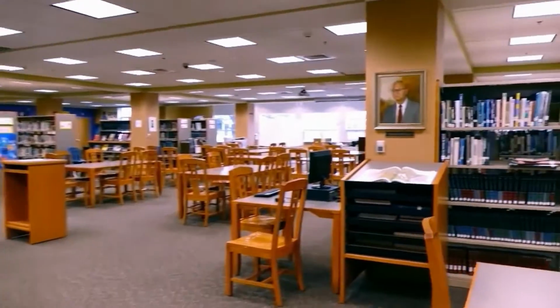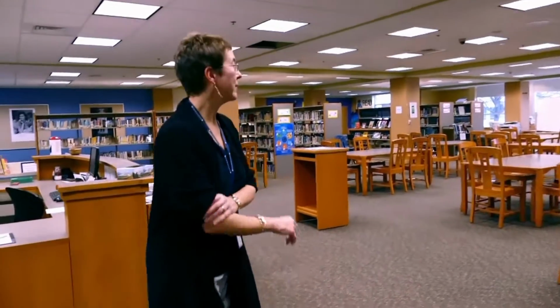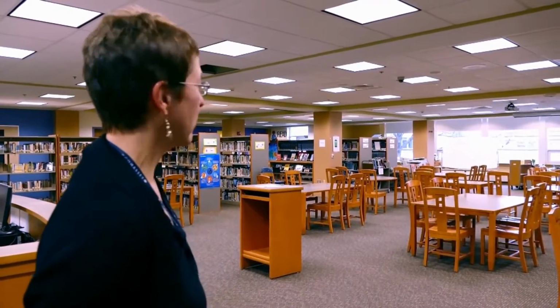So here we are in the CMHS library, the William Ripley Jr. Library. And my name is Kathy Cerrutti. I'm the librarian media specialist, and I teach 8th grade research, and I teach mainly in this space. And I wanted to take you on a tour of some of the challenges and the hopes and visions for our humble little library here, in hopes that we transform it into a learning commons.